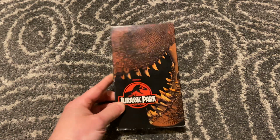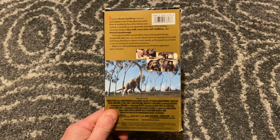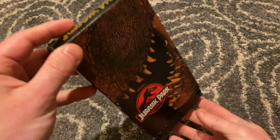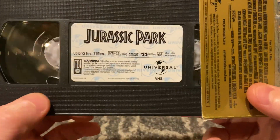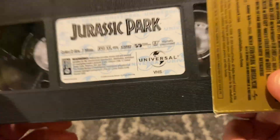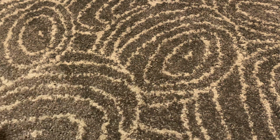Aha, another Jurassic Park. This one is gold and black emblazoned, and the year is more updated. Yeah, it says 2000. So I'll have like a little comparison shot coming up.